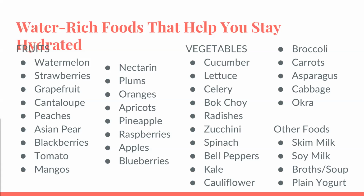So these foods can help, and most of them are fruits and vegetables. At the end, you'll see some dairy, such as skim milk, soy milk, and plain yogurt, that also have high water content, and of course, broths and soups. So fruits and vegetables are great options that can help you reach your daily water goals. If you want to take a screenshot or refer back to the slide, it's a great slide to encourage you to try different fruits and vegetables on your journey. So does anyone have any questions?